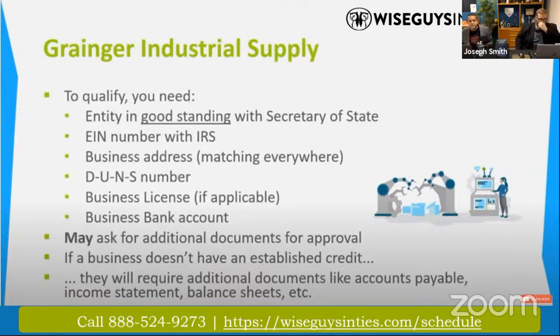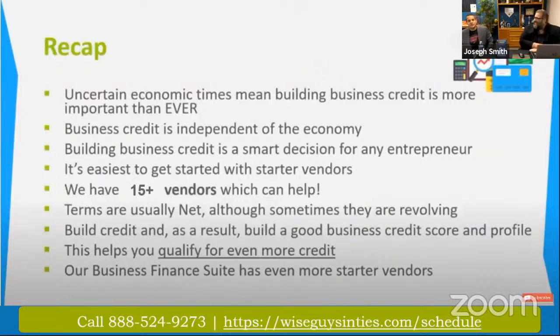Absolutely, and it just depends too on what time of year and who you're even talking to. They may ask for additional documents if they see some uncertainty in your profile, if you don't have any previous accounts established, you don't have a PAYDEX score of any type at this point. It just depends. They may require other documents. Sometimes they just want to see that. What's the easiest way for people to avoid all of that extra documentation? Make sure that everything lines up in the foundational steps. I was going to say work with us, but I agree with that too. Yes. Well, that's what our job is. Our job is to make sure that you are credible and lendable.